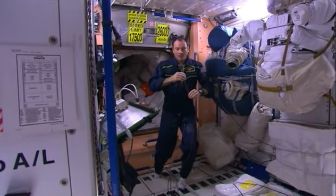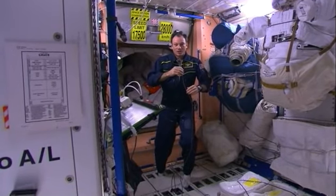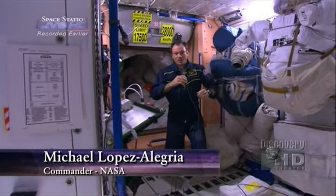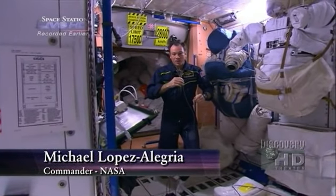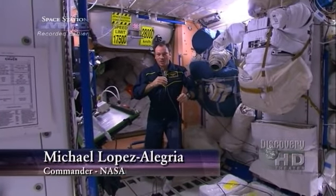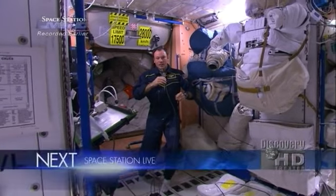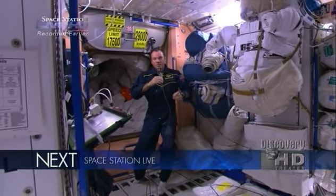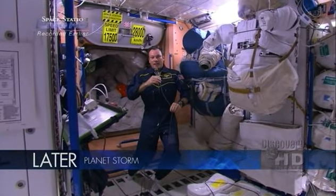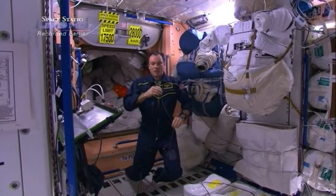You bet. This is actually the Unity node, which is attached to the Destiny Laboratory. We'll be going there in just a second. But this is one of about 6 habitable volumes that we have on board the space station. My crew of 3, Thomas Reiter from the European Space Agency, who is behind the camera, so you can't see him, and Mikhail Turin, a cosmonaut from the Russian Space Agency, and I have been aboard for about 2 months or so. Actually, Thomas has been here a bit longer. And we basically spend most of our time doing experiments, operating, maintaining.